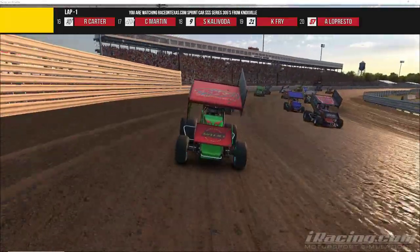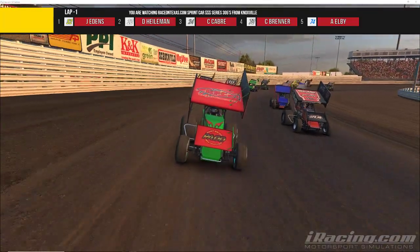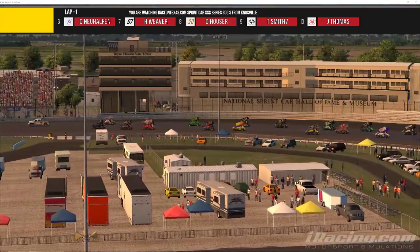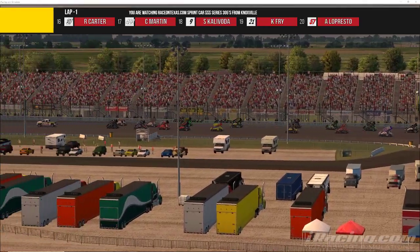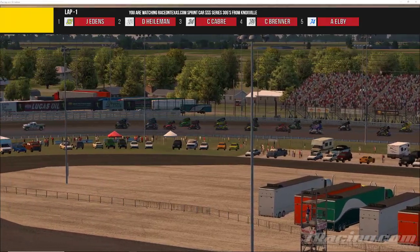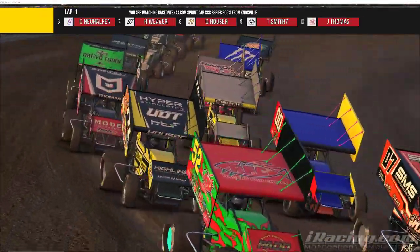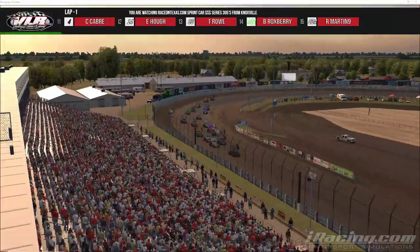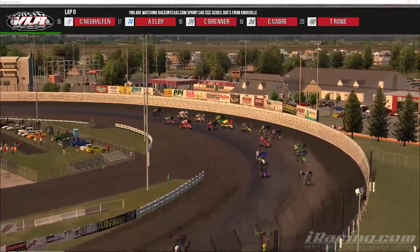Howard Weaver going to be inside row number 4 in the 07 machine. Dylan Hauser to the outside in the 20. Timothy Smith inside row number 5 in the 00 car. He'll be alongside the 23 of Justin Thomas. Row number 6 on the inside going to be Cole Cabray in the 4 car, alongside Eric Hugh in the 14. Tommy Rowe, next row back, scheduled to be there in the 83 car. He'll be alongside Britton Roxbury, green. Ryan Martin, Randall Carter, Chris Martin, Stephen Calavoda, Kevin Fry, and Anthony Lepresto. Also taking the green flag.